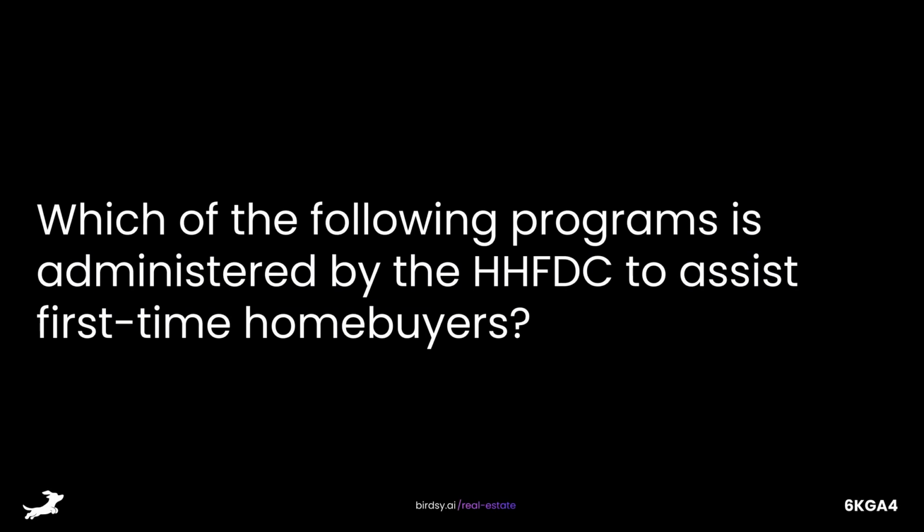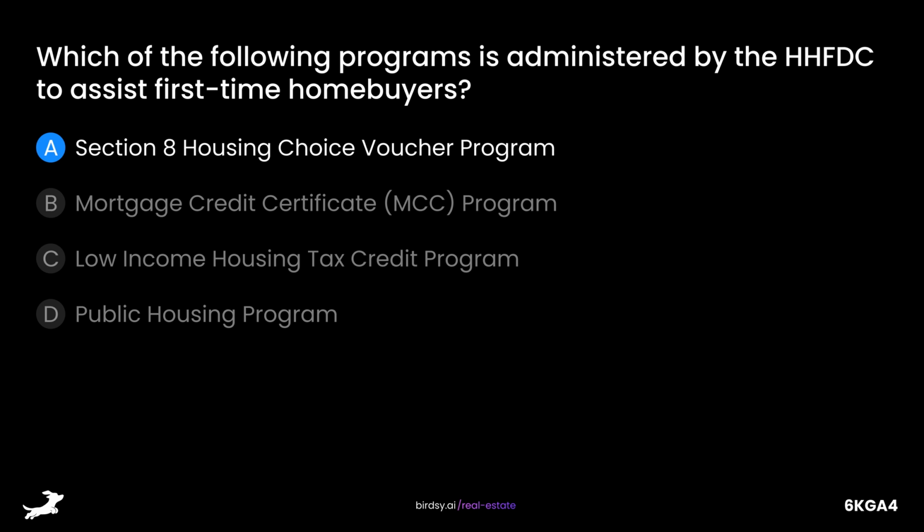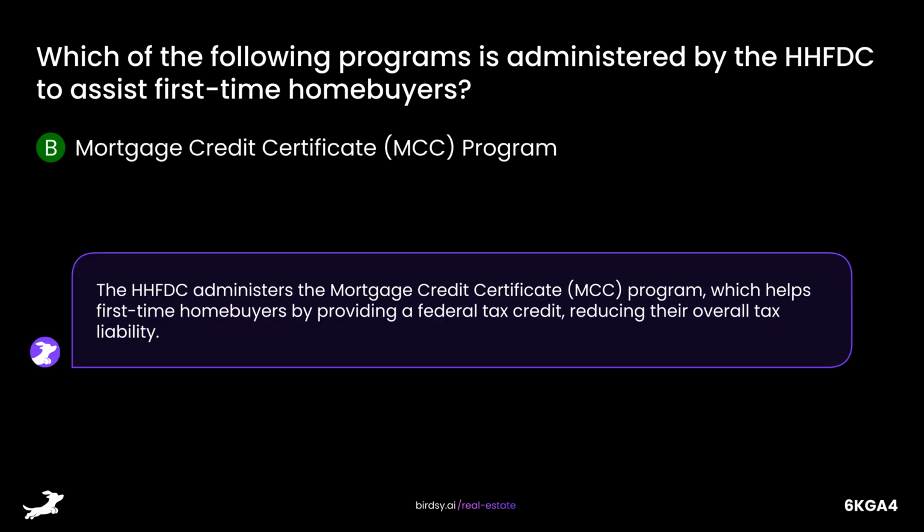Which of the following programs is administered by the HFDC to assist first-time homebuyers? Is it A, Section 8 Housing Choice Voucher Program? B, Mortgage Credit Certificate Program? C, Low-Income Housing Tax Credit Program? Or D, Public Housing Program? The answer is B, Mortgage Credit Certificate Program. The HHFDC administers the Mortgage Credit Certificate Program, which helps first-time homebuyers by providing a federal tax credit, reducing their overall tax liability.